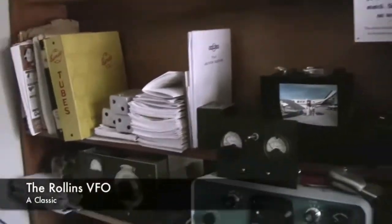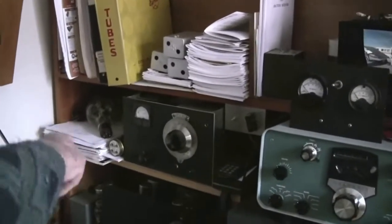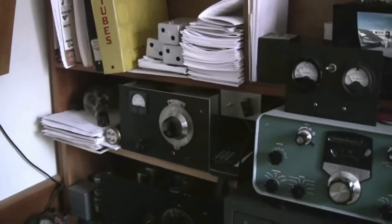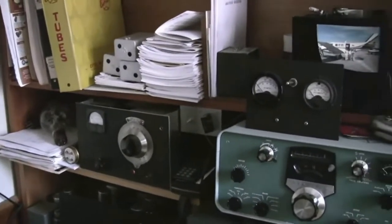And you've got one of the famous Rollins VFOs over here. Oh yeah, that's a Rollins VFO. And that runs anything at the moment. It's running this one here. Okay. I'm going to turn around and get to that bench. Yeah. In a minute. Okay. And then what do we have down here?